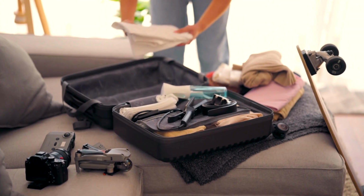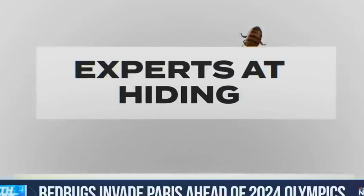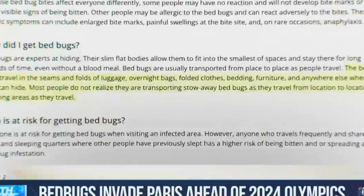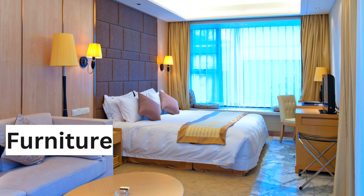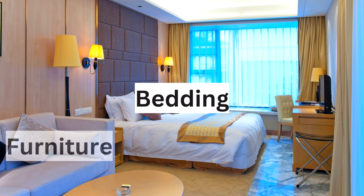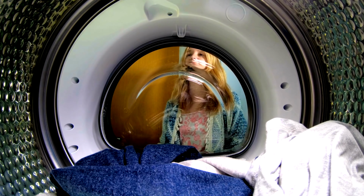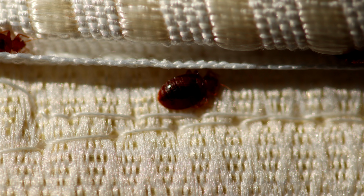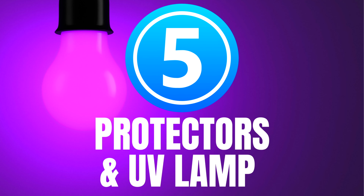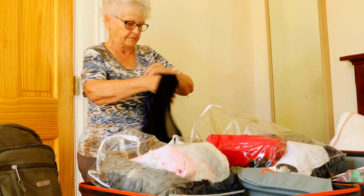Keep your luggage elevated on a luggage rack or in the bathroom. This minimizes the chances of bedbug hitching a ride in your bags. After your trip, be sure to wash and dry your clothes on high heat. Bedbugs can't survive extreme temperatures, so this will help ensure you don't bring any home with you. Consider using luggage protectors that are specifically designed to keep bedbugs out.